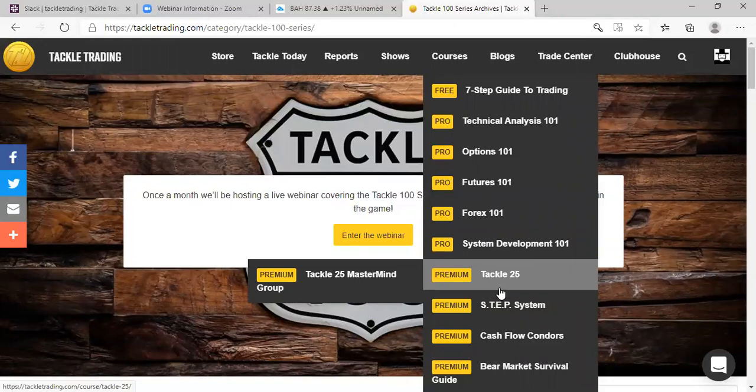What these premium systems are is an actual put-together system. It's a one-time purchase. The system is yours for life, the course, all of that good stuff. Once a month, we get together with each of those teams in a mastermind group to go over that. The Tackle 25 is a covered call based system based off of a select group of stocks. The Step system, as I brought up earlier, is our swing trading system: stop loss, target, entry, and position size. Cash Flow Condors, another cash flow system on the Russell 2000 index, and the Bear Market Survival Guide, protecting our longer term stuff in bearish market conditions, as well as profiting in bearish market conditions.